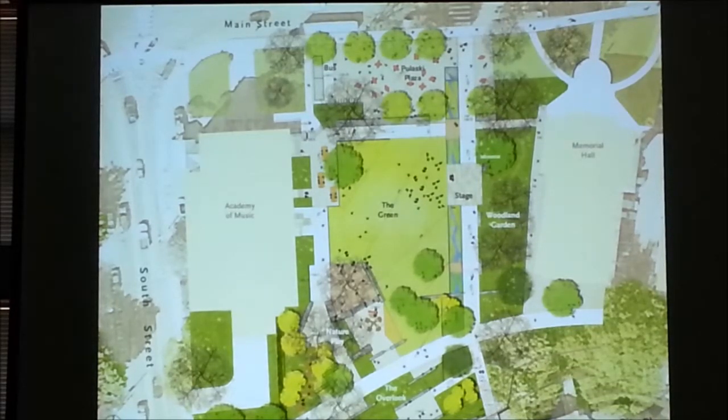Could you explain a bit about what happens with the water? Sure. We haven't completely solved it because it's a concept. What we'd like to envision, actually we have drawings that show what we envision.